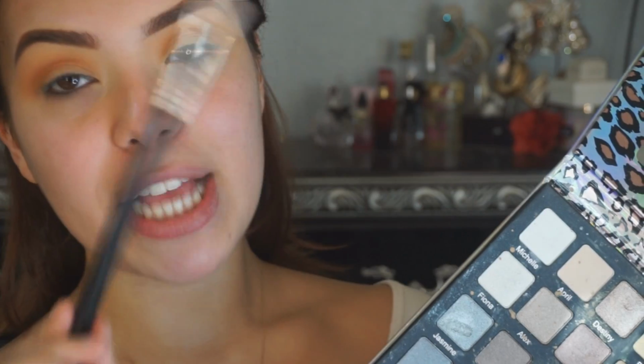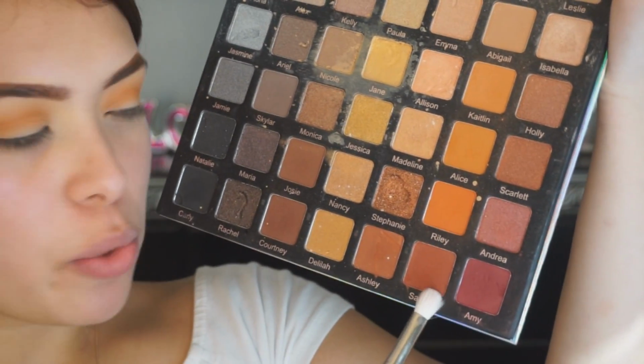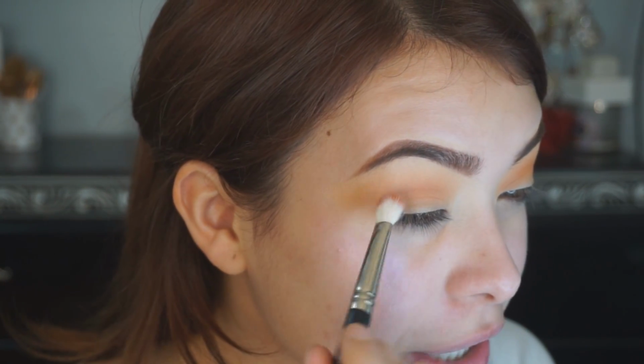Okay, so next I'm going to take my Japanese K 836 brush, and I'm going to take the shade called Sour. It's like a burnt red. It's really nice, and it's going to go perfect with these colors. I really like this brush because it's very slim and dense, so it's going to get really precise into your crease. It's so good, girls. This is my go-to brush. So I'm going to place this right into my crease.